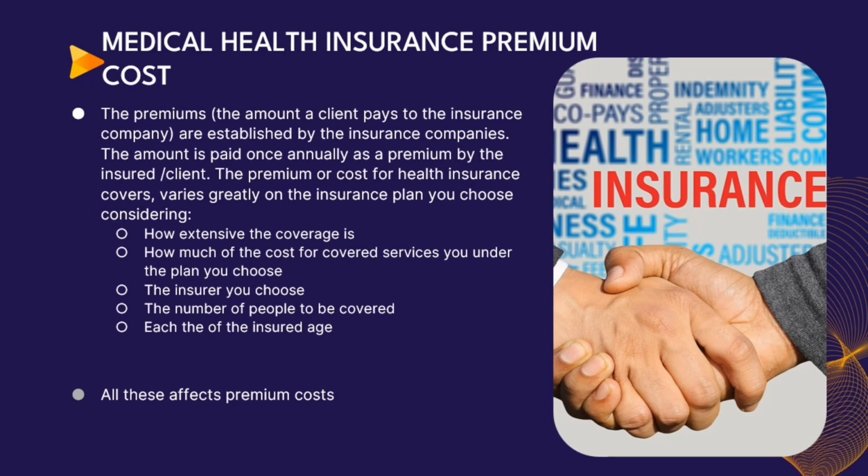Medical insurance premium cost. The premiums, the amount a client pays to the insurance company, are established by the insurance companies. The amount is paid once annually as a premium by the insured/client. The premium or cost for health insurance cover varies greatly depending on the insurance plan you choose, how extensive the coverage is, how much of the cost for covered services you pay under the plan you choose, the insurer you choose, and the number of people to be covered.